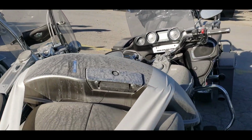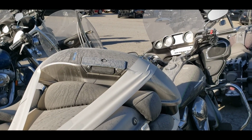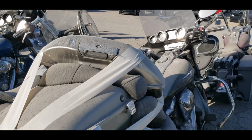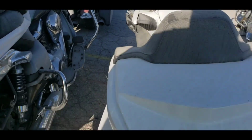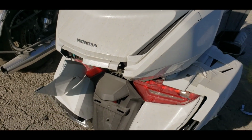Oh, this Ventra. Nice Ventra. But excuse me, this Vulcan. Think about the Ventra over there, the Vulcan. I don't have a market for it though. Now this bike right here, hopefully it goes off this week. Y'all seen this on my last video. Hopefully it goes off this week.